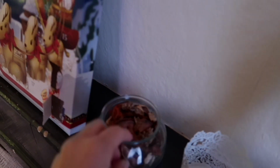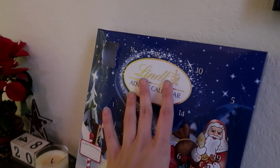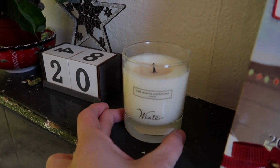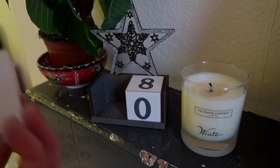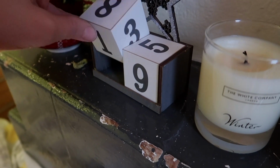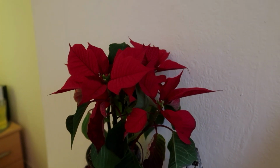I have a potpourri that I bought in TK Maxx. It's Christmas scented. And then my Lindt advent calendar. This is the best purchase I've done all year. The winter candle from the White Company. A countdown to Christmas. And because I celebrate on Christmas Eve, it is officially 19 days until Christmas. And then I have a little Christmas flower thing there. And that is essentially my Christmas decoration this year.